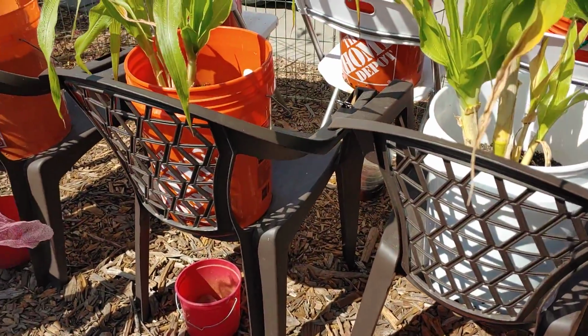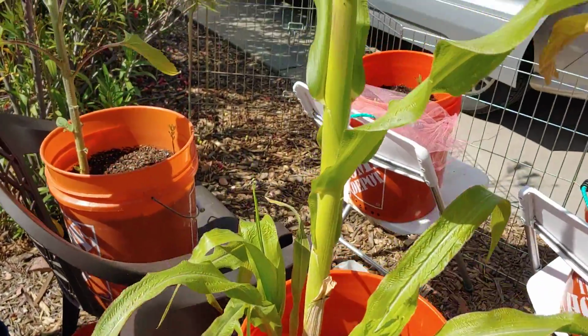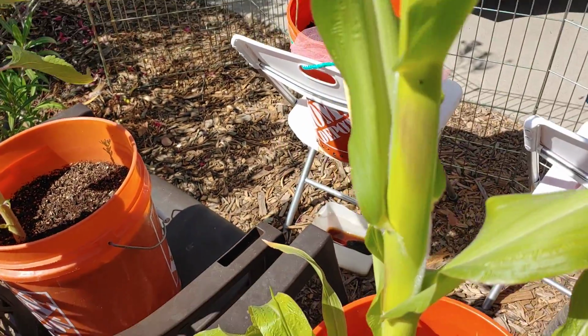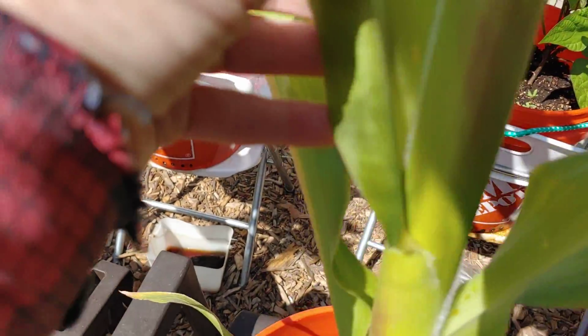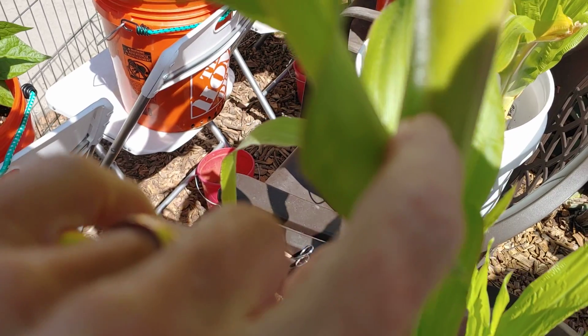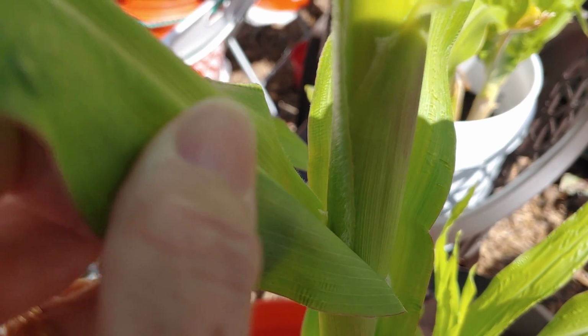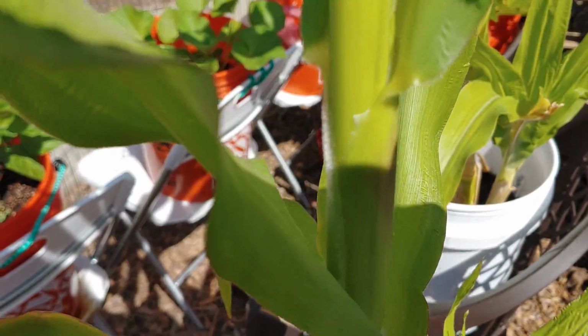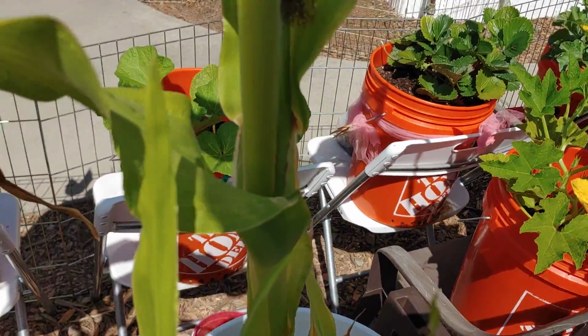Okay, over to the other side of the corn. This is the younger of the corn plants. And when I look down inside these little places, I see something down in there, and I think that is going to be the silk coming out of this one.